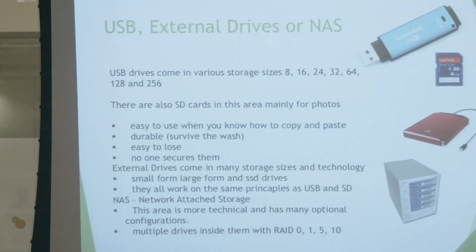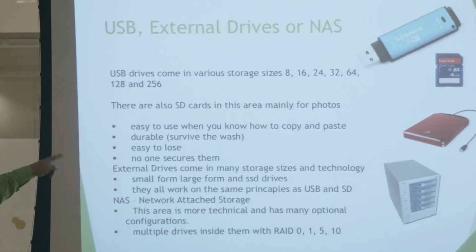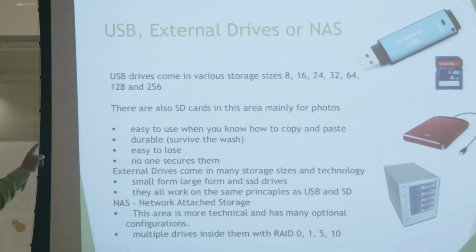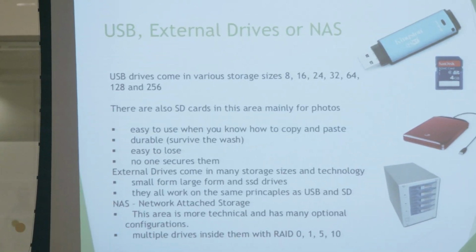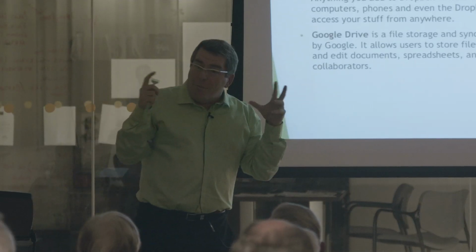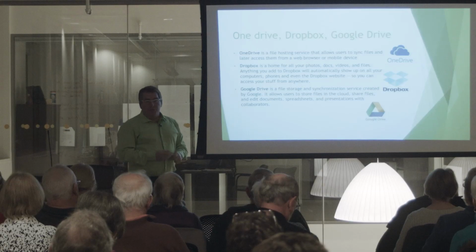You put all your data on, and the sizes vary, anywhere up to 8, 16, and of course, in their nice geek speak language, up to 256 of storage. OneDrive is a Microsoft product, Dropbox is another form of a cloud, and so is Google Drive.